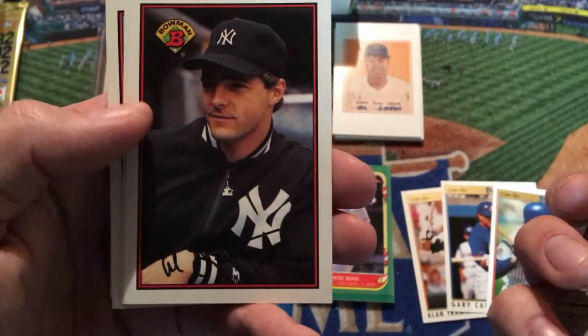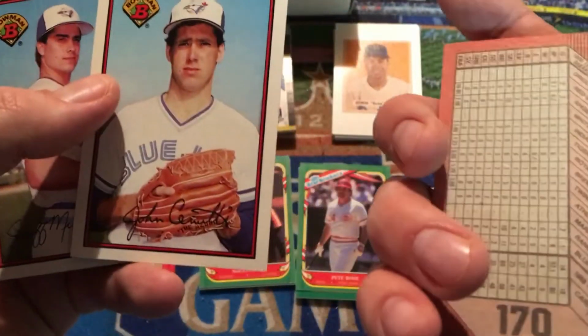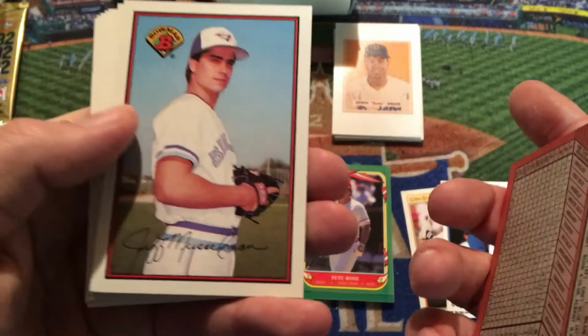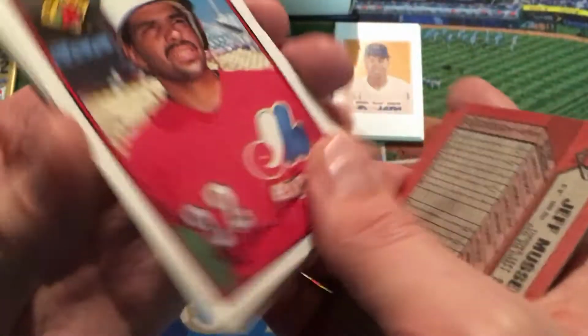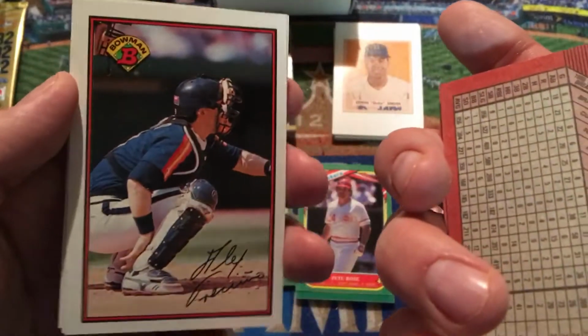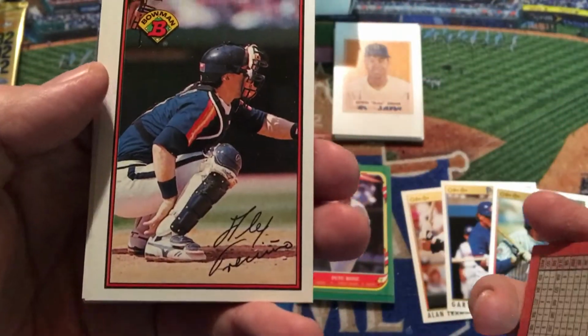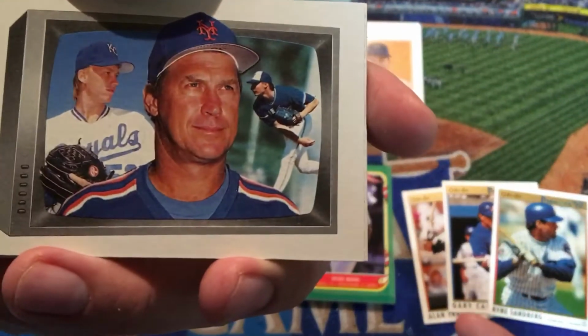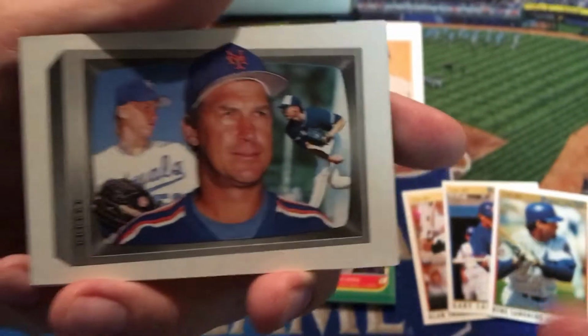There is an Al Leiter card. I know who that is. Don't know that. John Cerutti, excuse me. Jeff Musselman for the Blue Jays, back-to-back Blue Jays. No Griffey so far. Nelson Santovenia. There is a catcher, but that is not Craig Biggio. That's Alex Trevino.